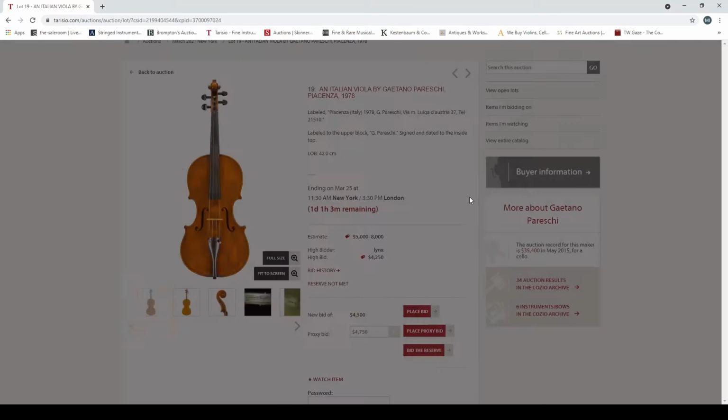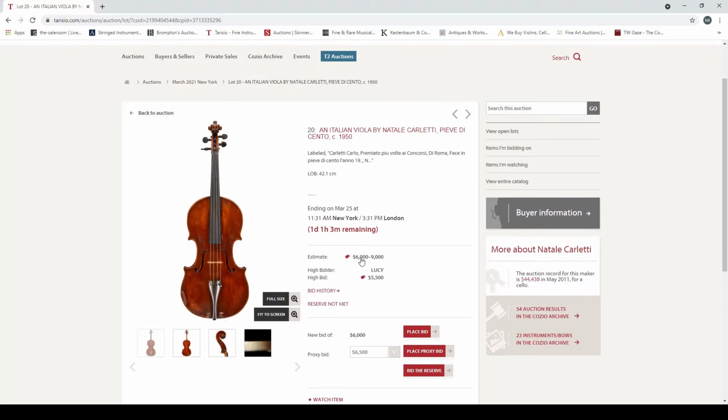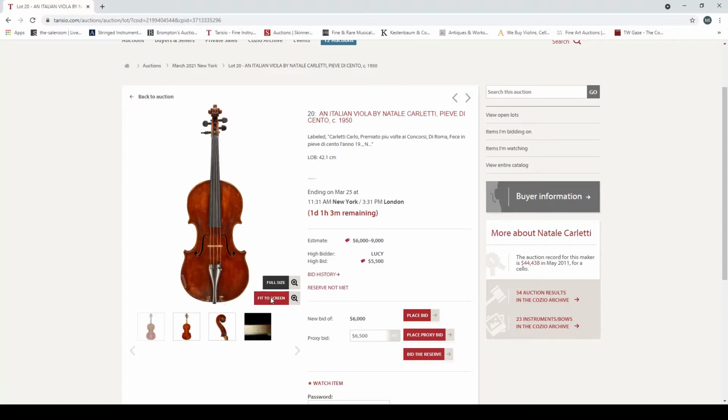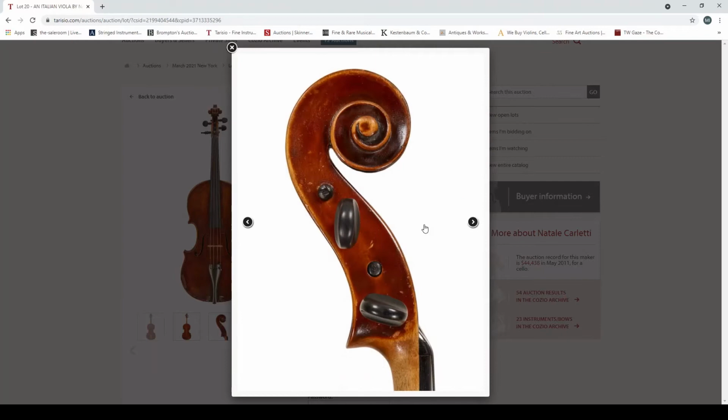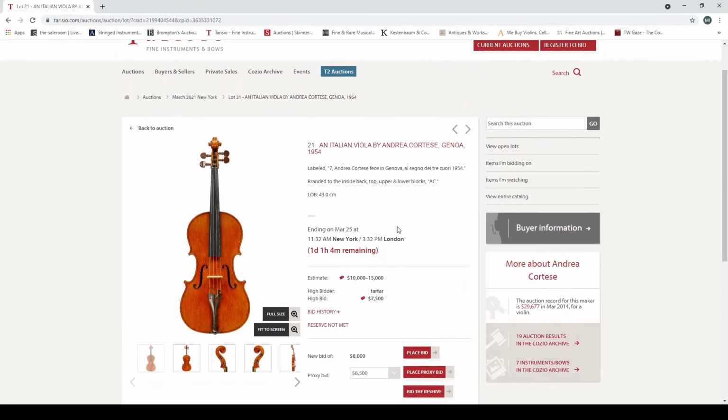Moving on, an Italian viola by Natale Carletti, labelled as such, 42.1. That's a good high bidder, Lucy. Okay. I believe also, I'm not sure about the current situation with the pandemic, but Tarisio are very friendly about trying things as well and very welcoming from what I've heard.